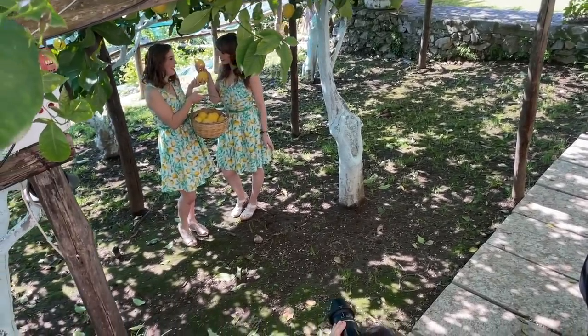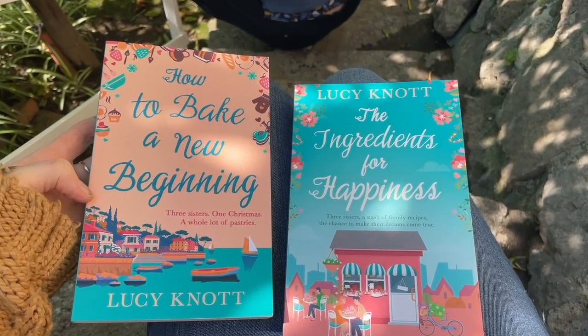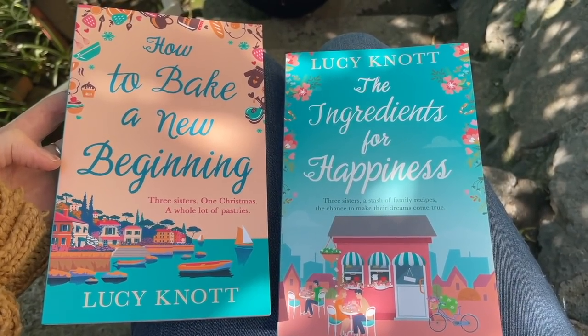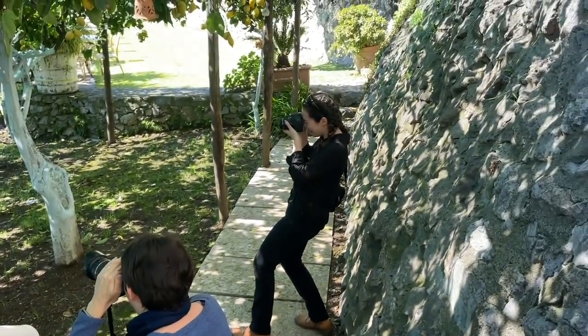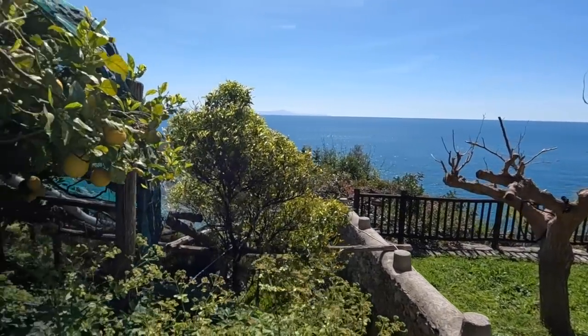And I've just picked up, here's two of Lucy's books. I think she's written six altogether. And Kelly writes children's books as well. And I've just noticed both of the books are about three sisters. One, two, three. We're now in another lemon grove.